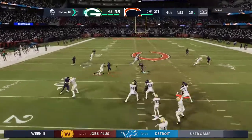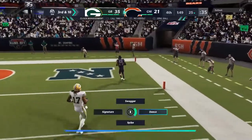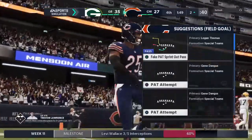Off the play fake to Jones. Here's Rodgers. And intercepted. Maybe the turning point they need. Levi Wallace with a pick. And they will score a pick six for a Bears touchdown.